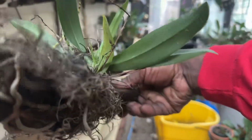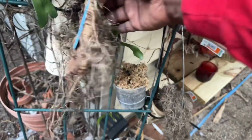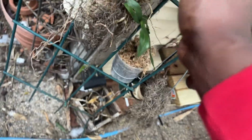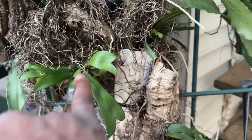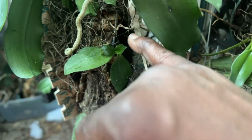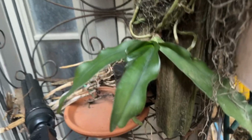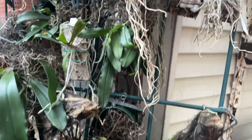And it has always done really well. And down here is my Eurychone Nile. And tucked in here, hiding, is my cookie eye. Right in there, that's cookie eye. This is Eurychone distincta. Lovely fishtail. And this is Eurychone distincta. I think that's what it's called, yeah. And over here is my Aeranthes henrichii. Again, putting up that new leaf there. Yay. So, good things are happening over here.